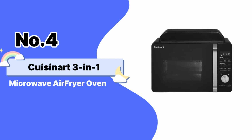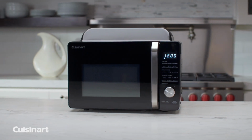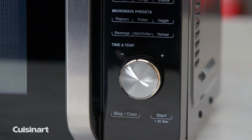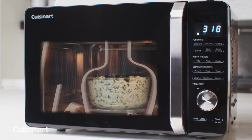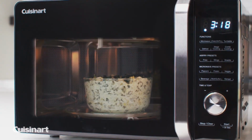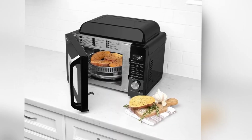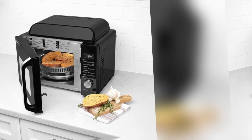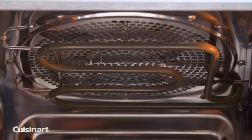Number 4. Cuisinart 3-in-1 Microwave Air Fryer Oven. This Cuisinart is built for everyday convenience. The 3-in-1 cooking power lets me microwave lunch, air fry snacks, and bake dinner in one spot. I really like the precision heat control, which helps food cook evenly with less oil. Fries and wings come out crisp, not dry. The one-touch presets save time on busy days, especially for frozen snacks. With 11 power levels, reheating feels more controlled and less harsh.